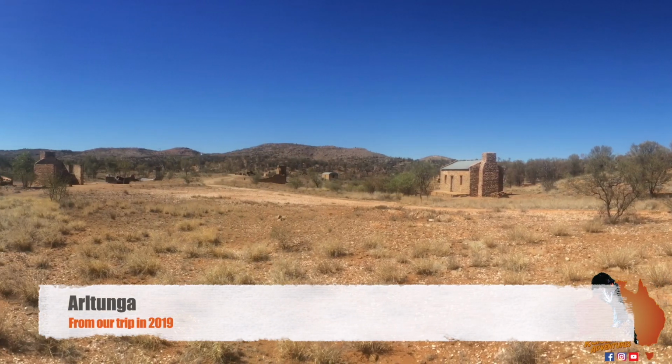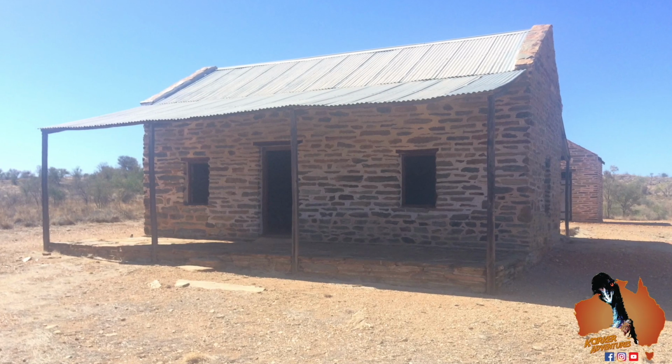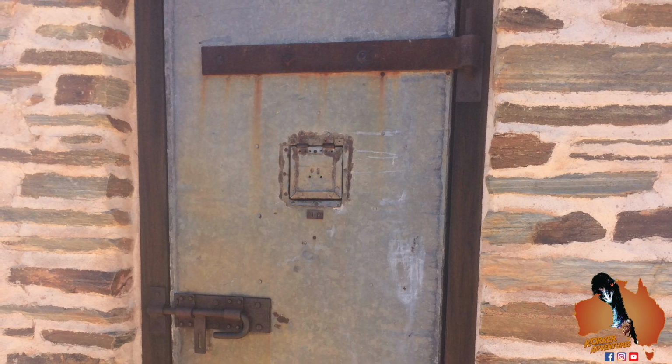We've included a few photos from Altunga from our last trip in 2019. We didn't end up stopping there this time because we had such a full day going out to Ruby Gap, but it's a really worthwhile place to visit.